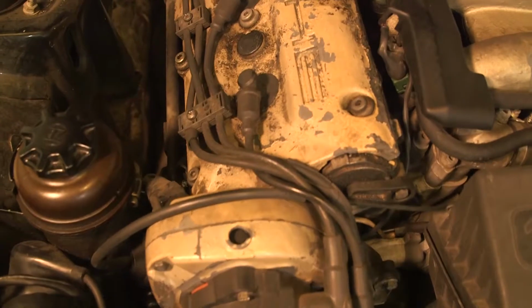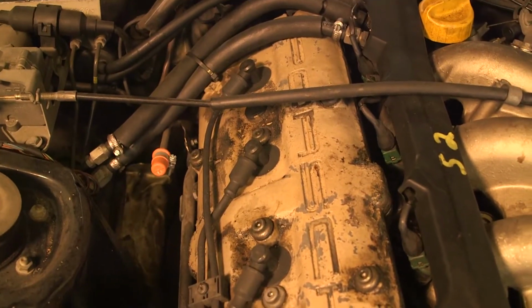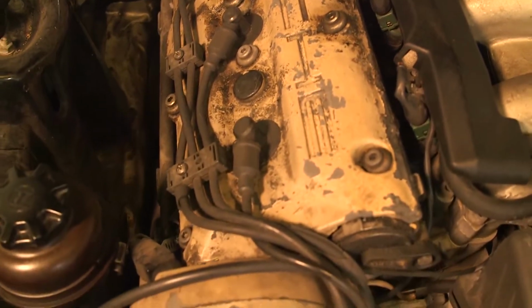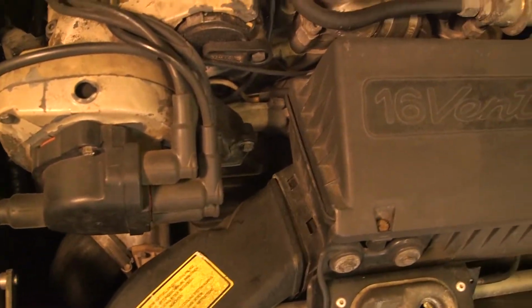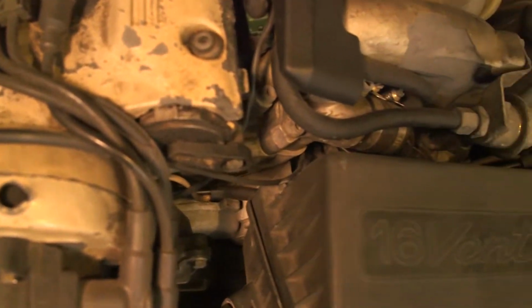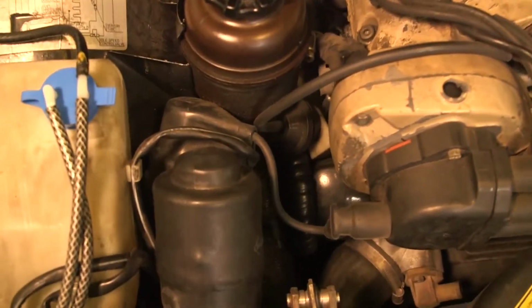So you can see this valve cover has seen better days. I think all of that is just cosmetic, so that is next on my list. Whether I get to that or whether the next owner gets to that is an open question. Everything up here, right in there where the front belts are, everything was recently redone there, 6,000 miles ago.